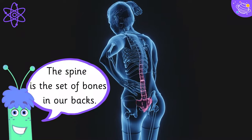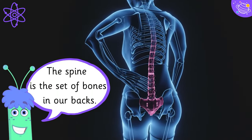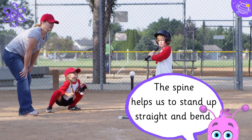The spine is the set of bones in our backs. The spine helps us to stand up straight and bend.